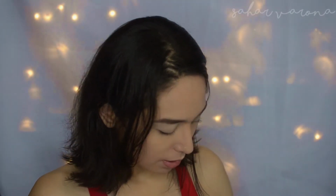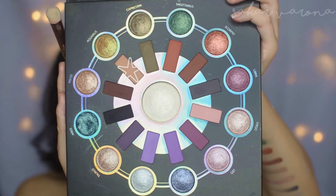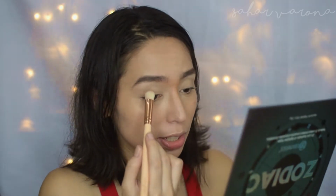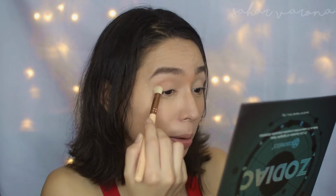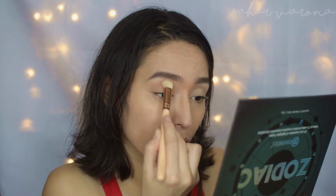So we're going to set our eyes with the matte color in Aquarius. Ooh, I got a lot. Okay, we're just going to set our eyes with that color. Oh, it's almost my skin tone color. Just a little bit deeper, but it's still really my skin tone. Perfect transition color. So far so good.